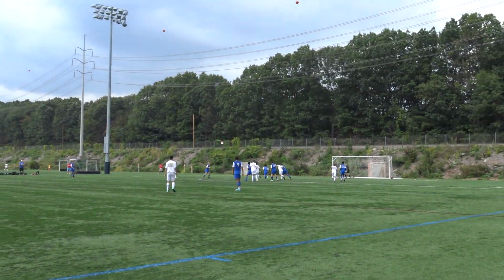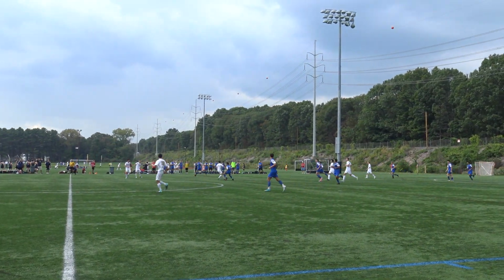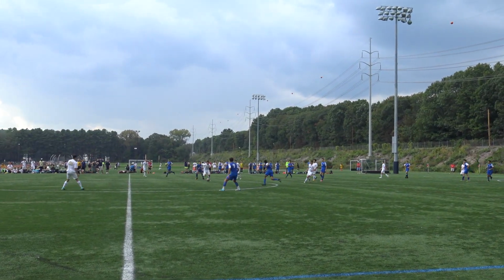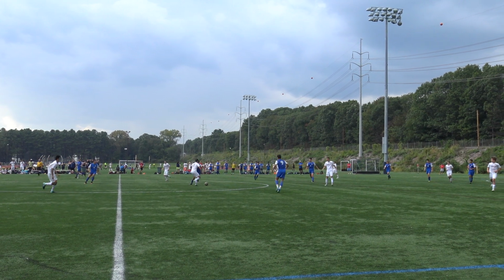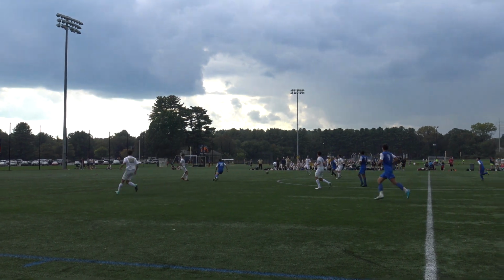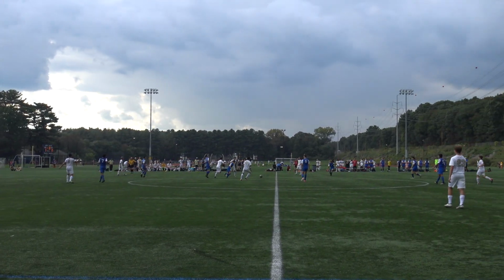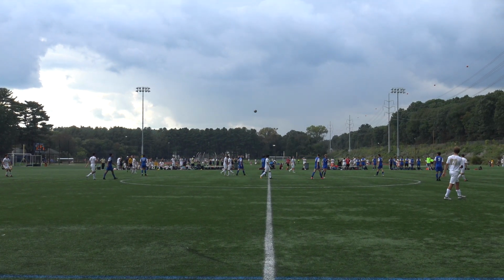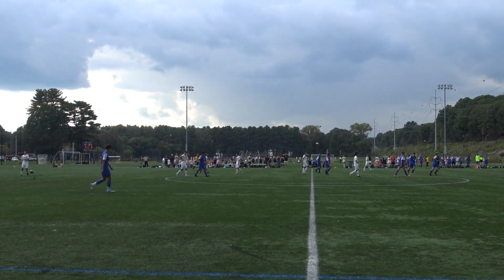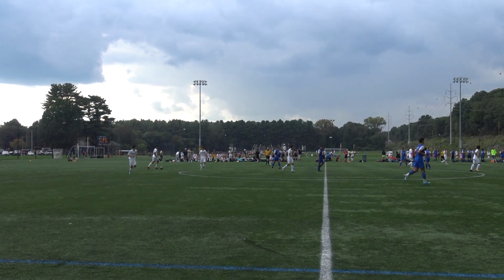He chips it in the box, headed away by Nate. And then Jacob. Dimitri off his feet. Mateo blocks the ball. 8 turns on it, sends it back to their center back. They push it forward. Avi's going to get to it. Nope. There's a foul call. Foul on Brookline, right in the center circle. 23 minutes in, no score.